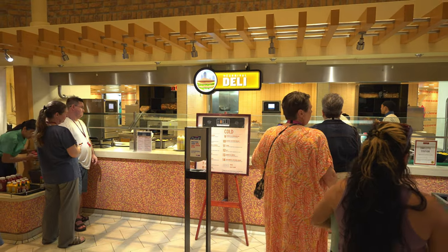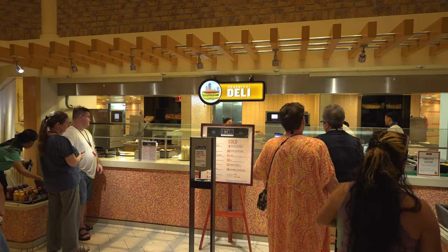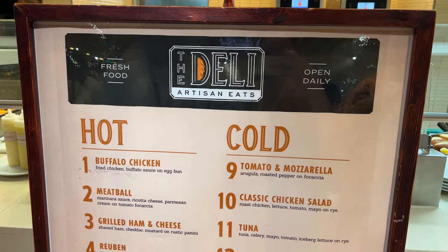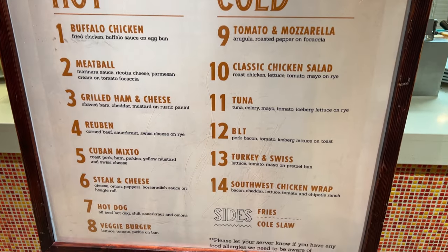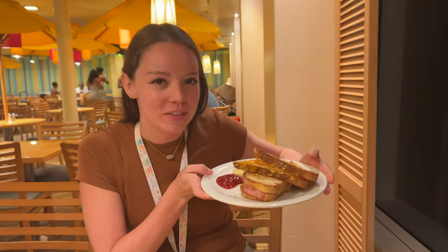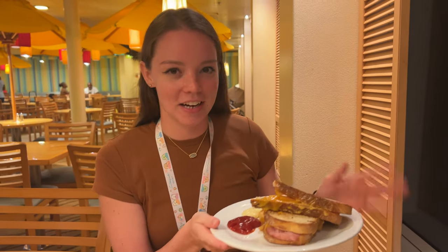The next option is the Deli. This one is one of your late night options. It is open from 11 a.m. to 11 p.m. And here is a glimpse at their menu. They have hot options and cold options. We went to the Deli because it's one of the only few things that are open right now. We're kind of tired of pizza.